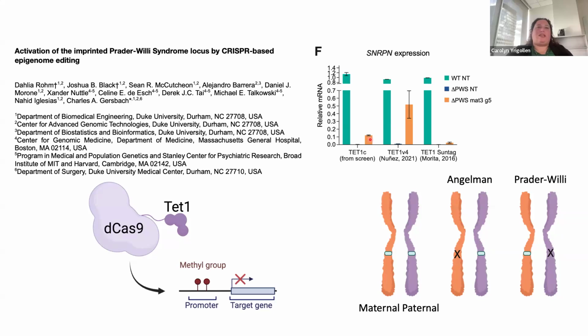So they reformulated, they tested other approaches. Here they tested another protein similar to TET1 called SUNTAG. They didn't see as much benefit there. They reformulated their TET1. They're on version 4 here, and now they're getting 50% expression.